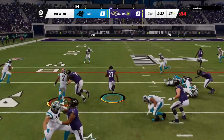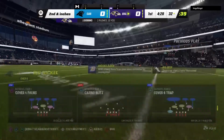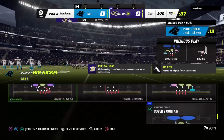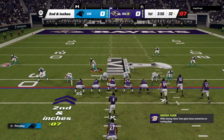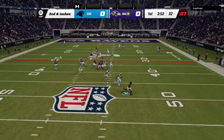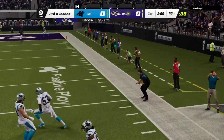On 1st and 10, it's Dobbins. And he gets it down to the 32. Now, that was an excellent run. And when you see that happen, that's when you're seeing guys doing their job and then some people doing a little bit more. Offensive linemen and tight ends, they're expected to block. But the wide receivers, all they want to do is catch passes. So when they block on a big-time running play and create extra space, you've kind of hit the jackpot there.